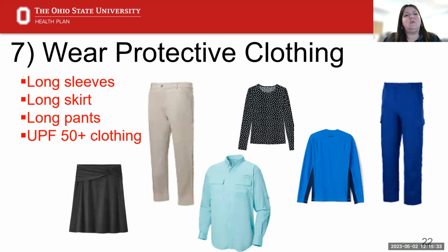And then also wear protective clothing. It will help provide that extra layer of protection. Long sleeves and long pants provide the most protection, but we want you to choose clothing that has a loose fit, that has breathability, but just think about the colors that you might be selecting too. Dark colors, of course, absorb more heat, which can make it uncomfortable if we're outside in the sunlight, but they also provide the most protection.